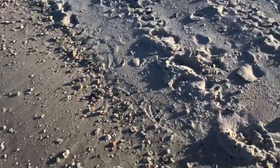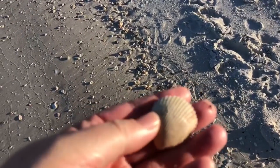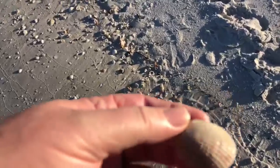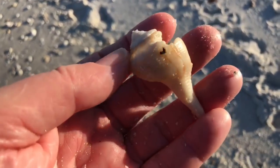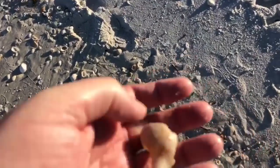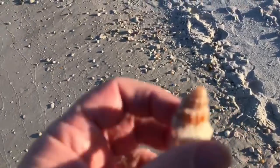It's in a lot of cockles on the beach, a lot of cockle shells. We always see those. This is a little cockle shell right here, a little baby cockle. And over here is a little piece of a lightning whelk shell. A broken lightning whelk. We saw a lot of broken lightning whelks yesterday. Sure, we'll see more of those today. There's a piece of an old crown conch. Another old broken crown conch.